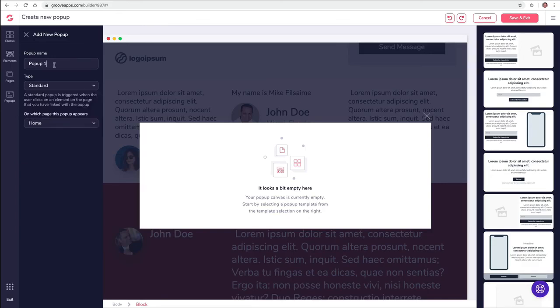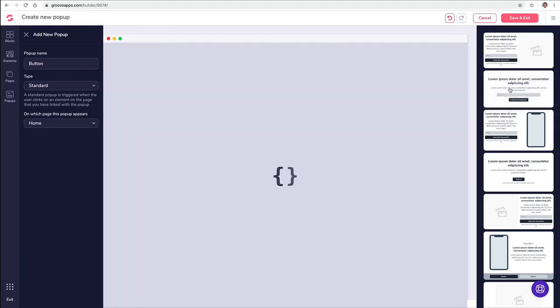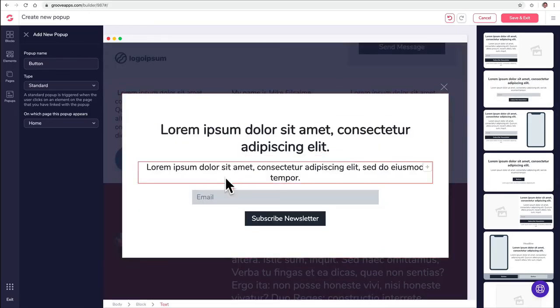So we're going to create two pop-ups. We're just going to call this one a button, and that's a standard, all right? And we can choose what page this works on. I'm just going to choose the home page for now, and we'll just choose this one here. All right, so now we've got a pop-up, and I can change the text and all that, but I'm just going to click Save and Exit.